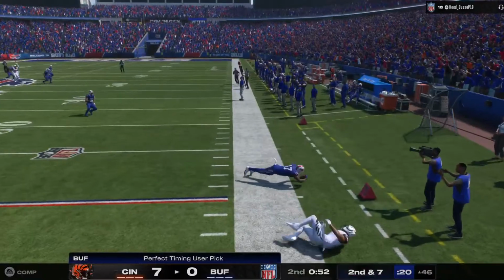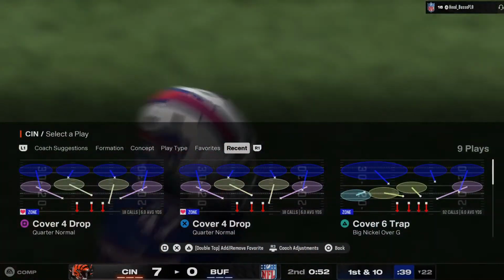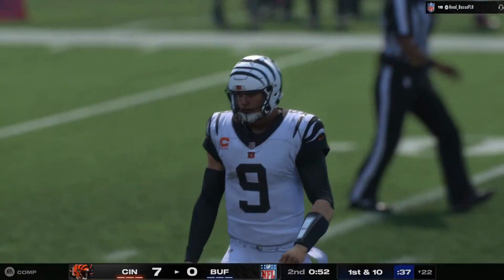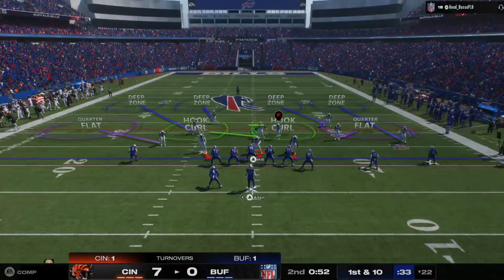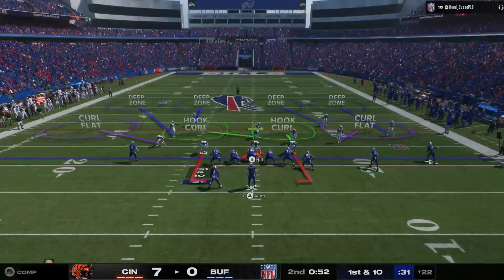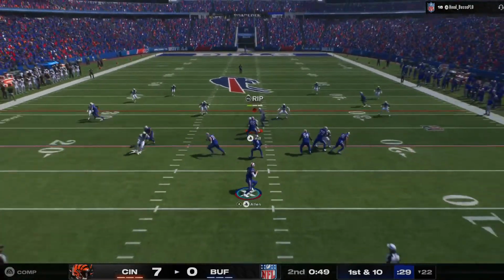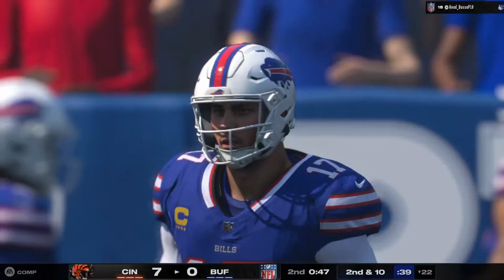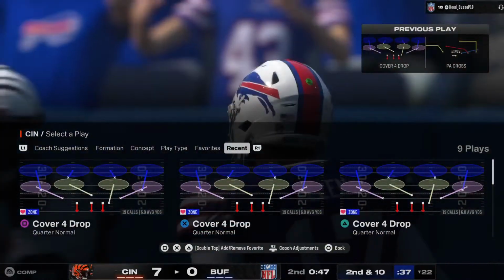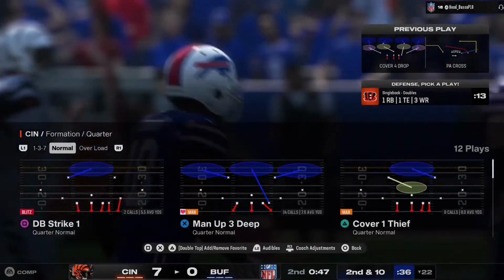Oh, what a read on the outside as it's intercepted. And the Bills are going to take over here at their own 22-yard line. So this defense coming up with a takeaway, and maybe that's something that can bring a little life to that sideline. Well, I don't want to say that they've been sleepwalking through this first half because that's simply not true, but you're right. We haven't seen a lot of fire from these guys, really, on either side of the ball. So maybe that's the catalyst that they needed to get them back into this game.